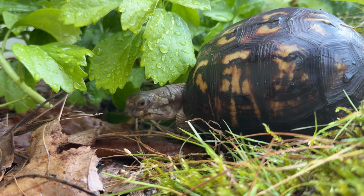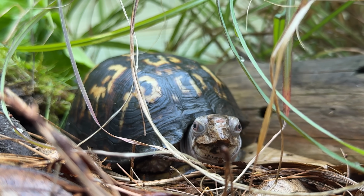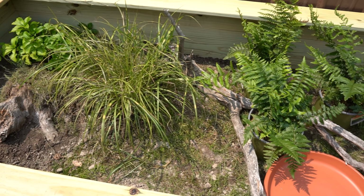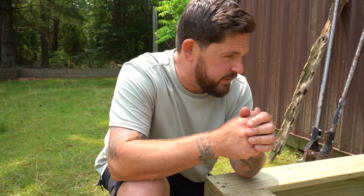Box turtles love to hide in vegetation, and they like to look out through it because they feel secure, but they can see around. They can kind of survey the area looking for a predator or prey. In addition to that, I started laying out the other side of the enclosure, and now I think I have a pretty good idea of how I want to do the rest of it.